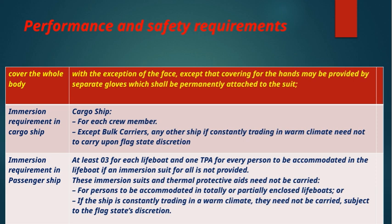For passenger ships, the rules specify that at least 3 immersion suits should be available for each lifeboat, along with 1 thermal protective aid for every person to be accommodated if a full suit isn't provided. However, there are exceptions here as well. If the persons are in totally or partially enclosed lifeboats, or if the ship is trading in warm climates continuously, these requirements may be relaxed, again depending on the flag state's discretion.